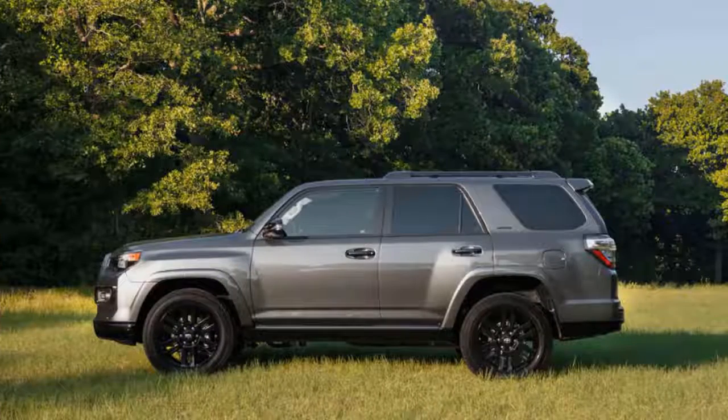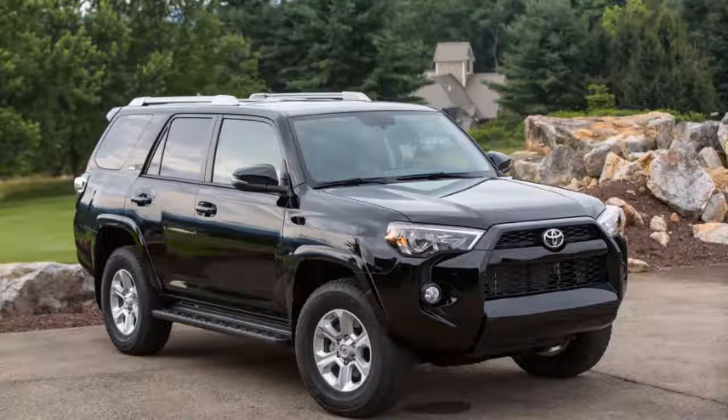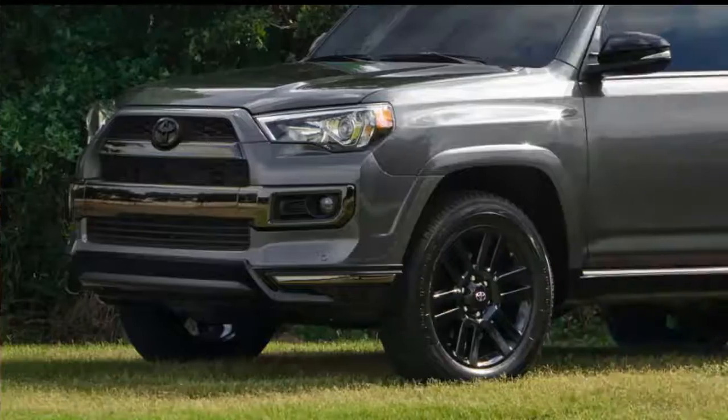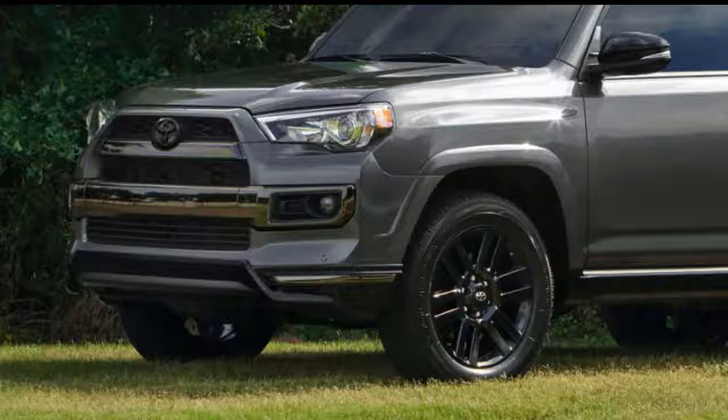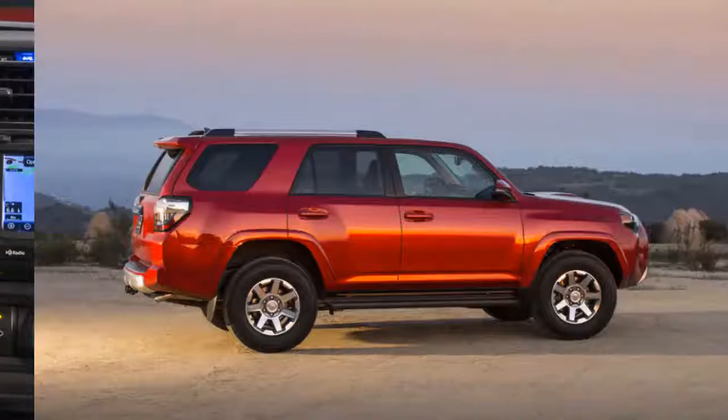The 4Runner comes up short on active safety tech, so short that it's easier to list what's missing than what's standard. Don't look for automatic emergency braking, adaptive cruise control, or blind spot monitors. Crash test scores don't impress, either.